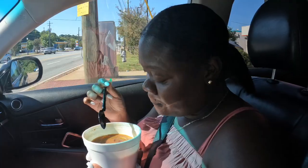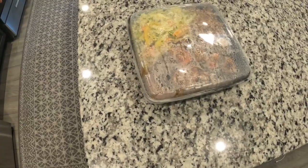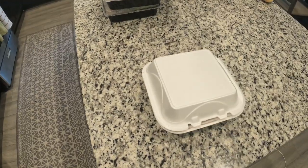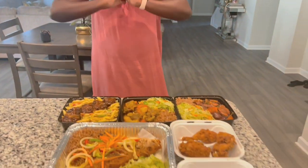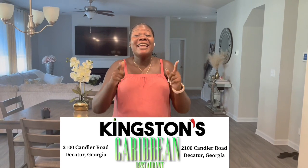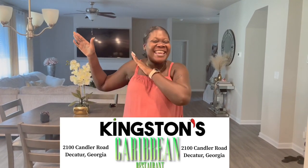Nice soup, red peas. Oxtail. Curry goat. Cow foot, fried chicken. Yes, so now the time is right, like the price is right. So this food here is coming from Kingston's Caribbean restaurant, all the way in Decatur.